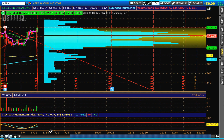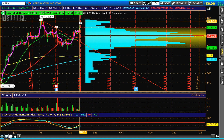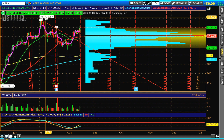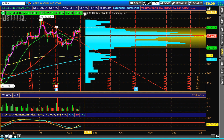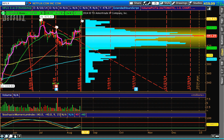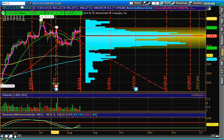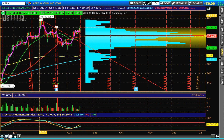So my thought is that Netflix will do what Tesla did and get back up to those prior highs, and let's just call it 475. There's no need to be greedy. It probably can eclipse it at some point and get higher, but in terms of the play that we're looking for, we're just looking for those reference highs, and that's the trade for Netflix. I think going forward it's probably going to work its way higher.